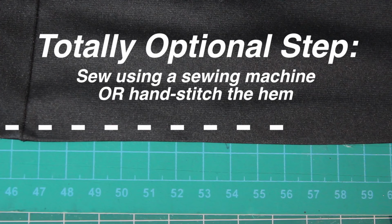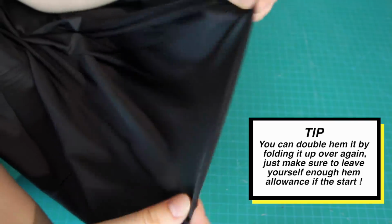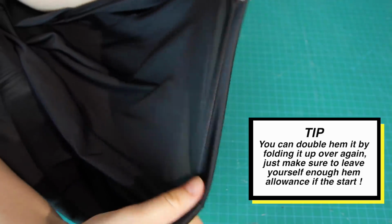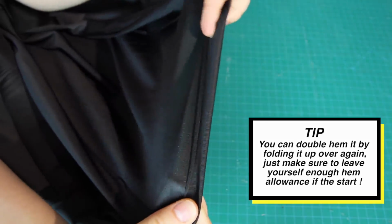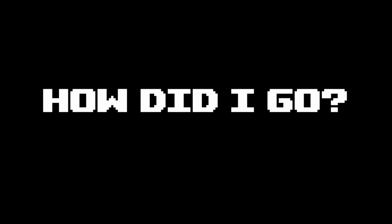So why not just sew it first and forget the hemming tape? Well, satin is a really difficult material to sew with, and you'll save yourself a lot of headaches if you use something like hemming tape first, because this will help stabilize the slippery satin fabrics while you sew. Anyway, that's it. Easy, right? So let's see the final reveal. How did I go?